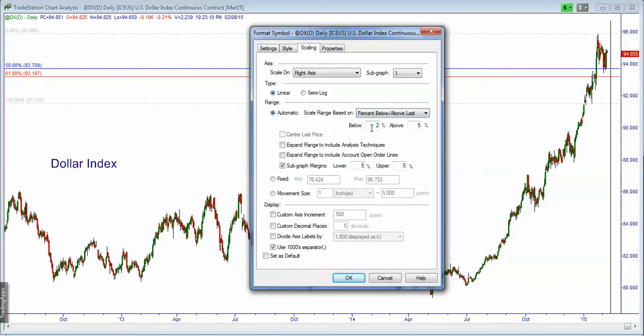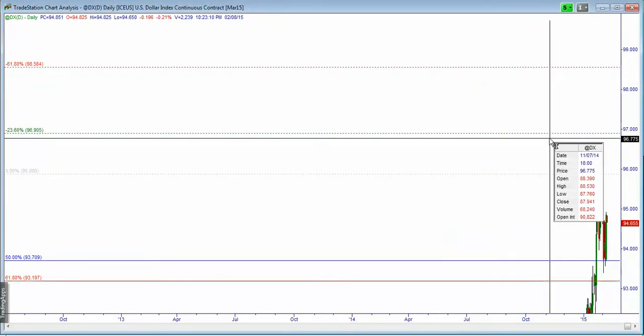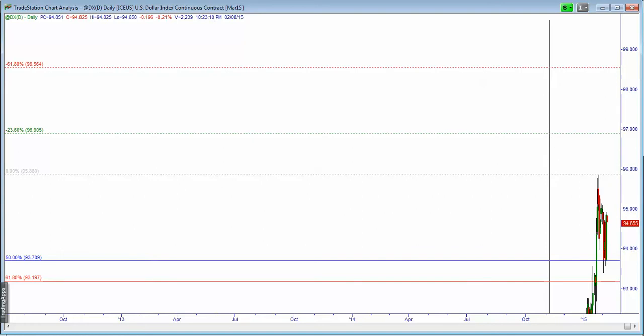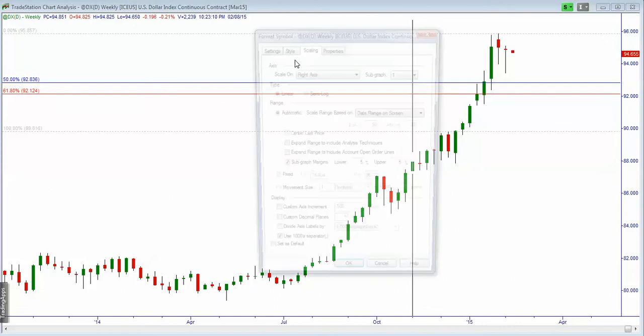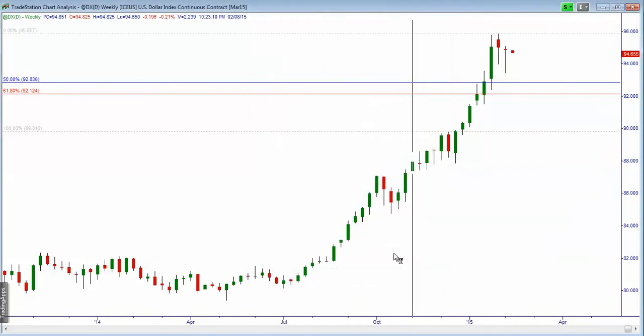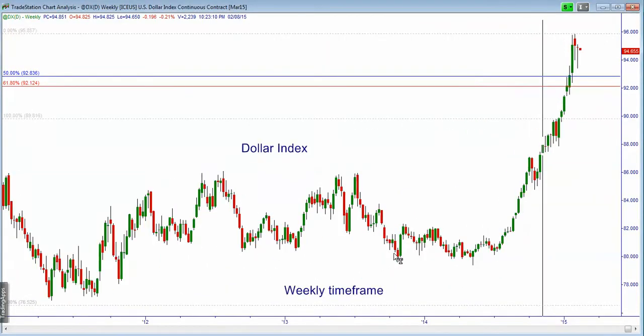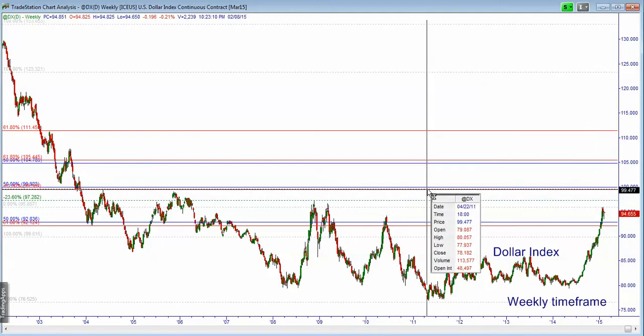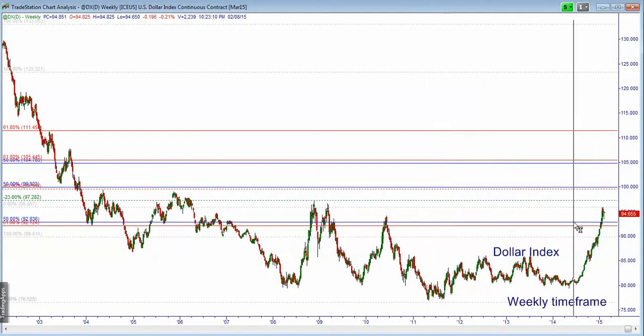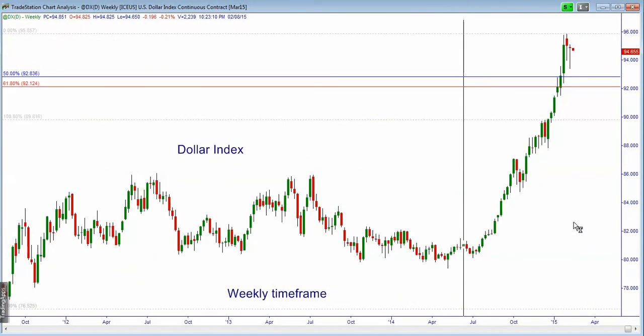Let me change the scale here. Let's see what it could bring the dollar. It could bring the dollar to that 96.90, very close to 100. If we look at the weekly time frame, you will remember that the dollar index is actually pushing into that 99.93, 100 basically. So whether it's going to pick up from here or we'll need to retrace into that 92.83 is not established at the moment. We'll need to wait for that.